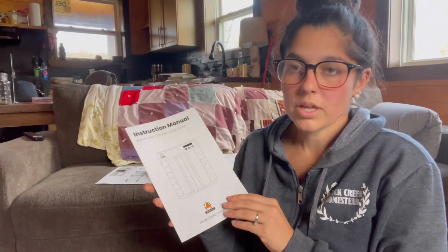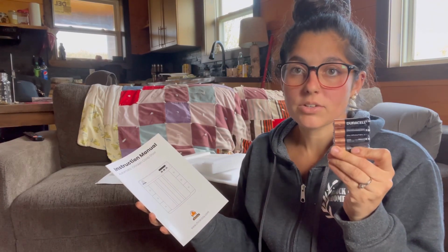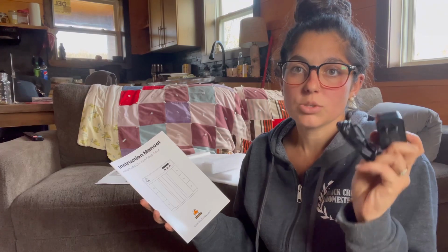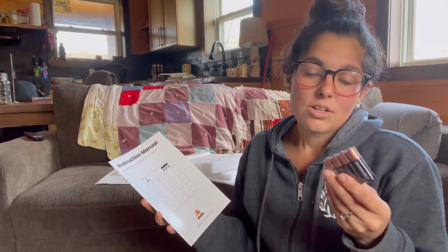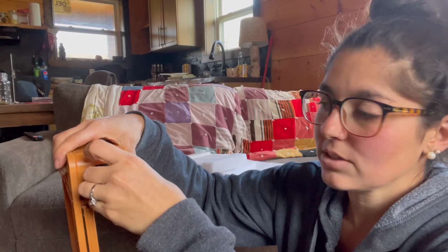To read the manual and figure out how to set the timer on here and take advantage of being able to put the batteries in and have that work the door as opposed to using the charging cable. It is awesome that they do have both options, but just for our sake, where we move our chicken coop around in the summer, we don't always have it close to power. This is a great option for us. Batteries go in the side here, so we'll just get that on the go because we know that we are going to use our batteries.